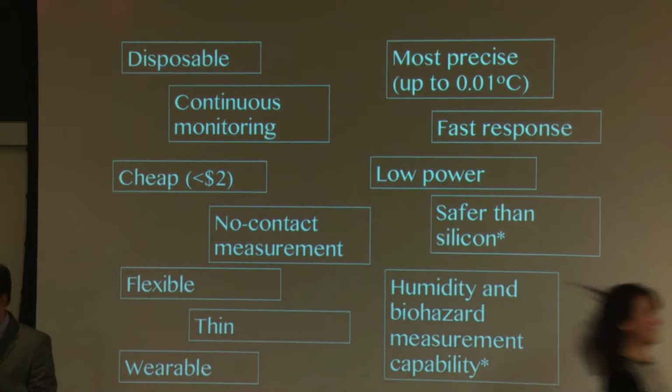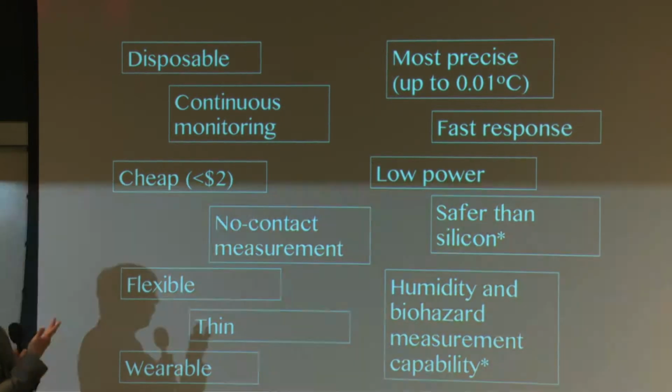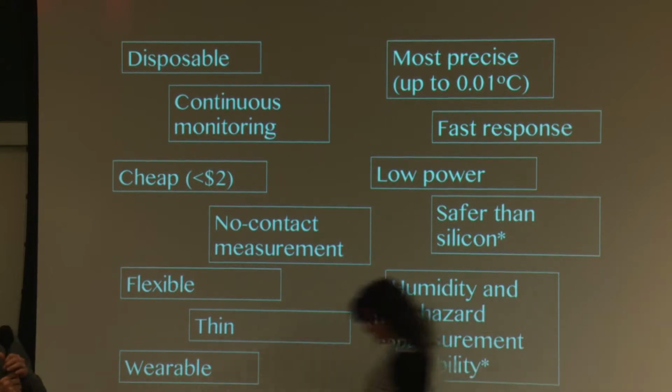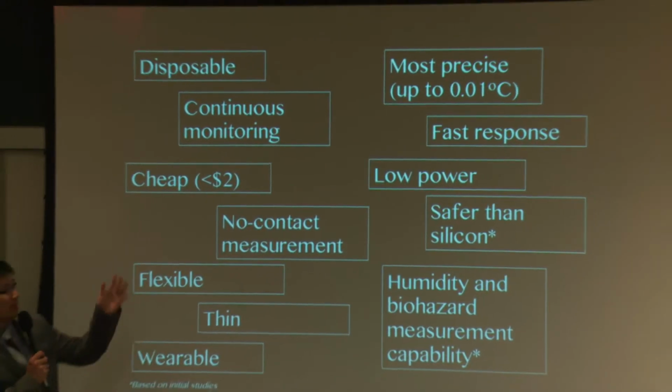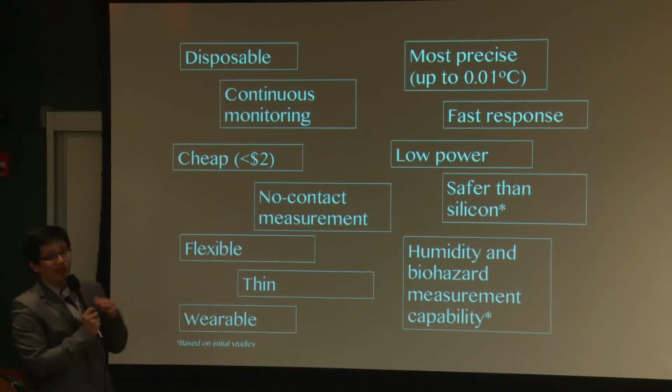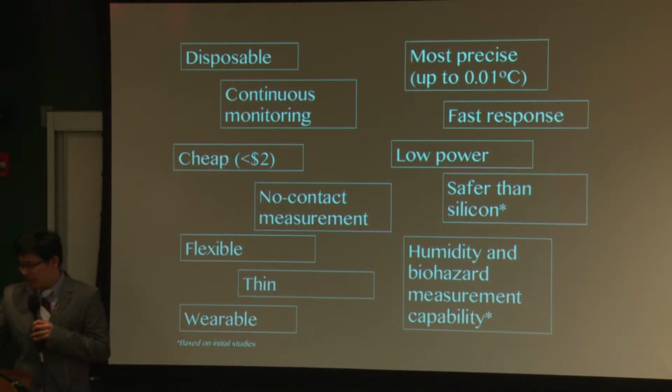Actually, we offer many advantages. Here are some value propositions. You can see a lot here, but I want you to remember the four things: flexible, thin, one of the most precise, up to 0.01 degrees C, and of course it's disposable.